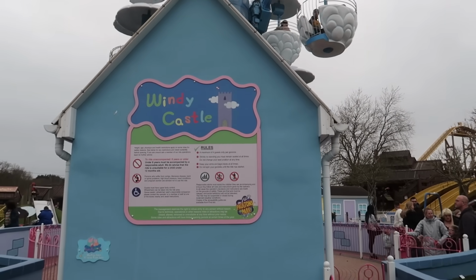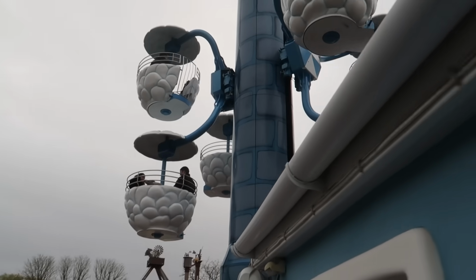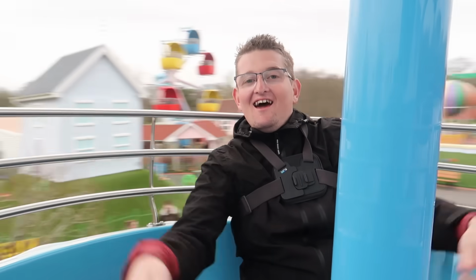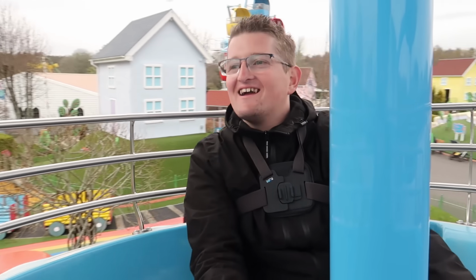And straight round the corner from the balloons, here on to Windy Castle. Let's go and have a ride. Here we go, in time for a windy ride on Windy Castle. Oh yes, don't spin it too fast. All right, is that all right for you? That's not too bad. Well, thank you. There you go, Windy Castle.